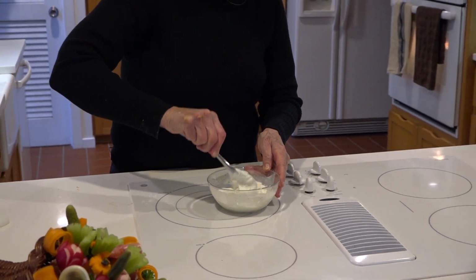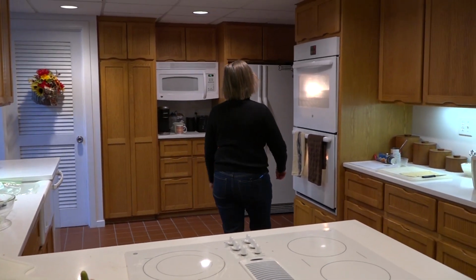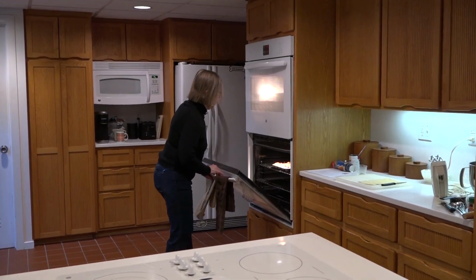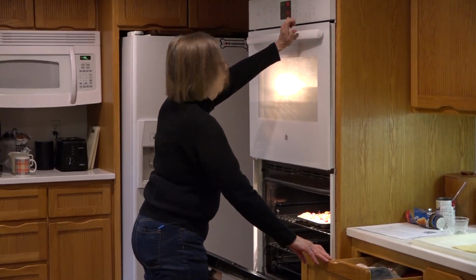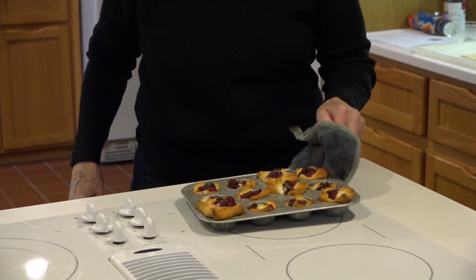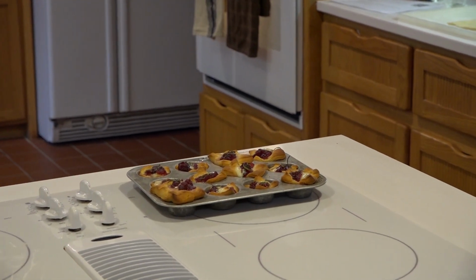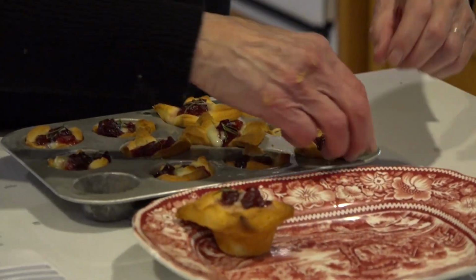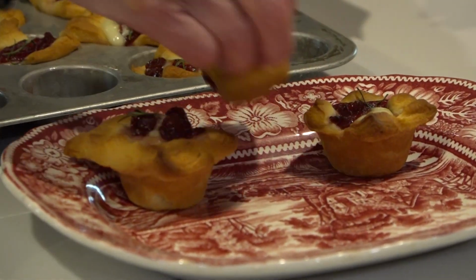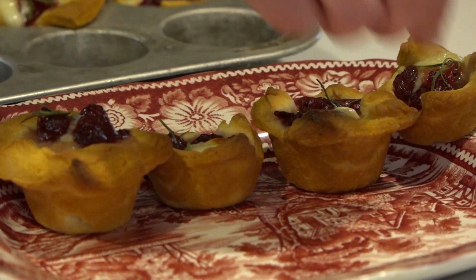And this makes a great dip for the vegetables. Now, we're about ready to check this, and these look done to me at 12 minutes instead of 15. And then we'll put them onto a tray for serving. And I think we can just take them out by their corners. That one will probably fit up there better.